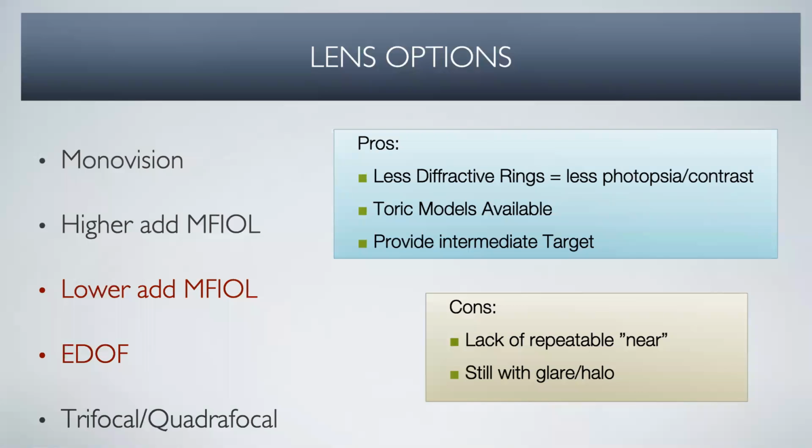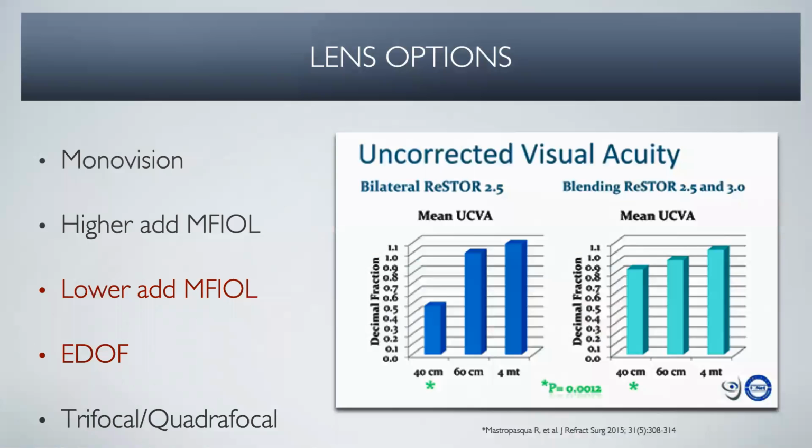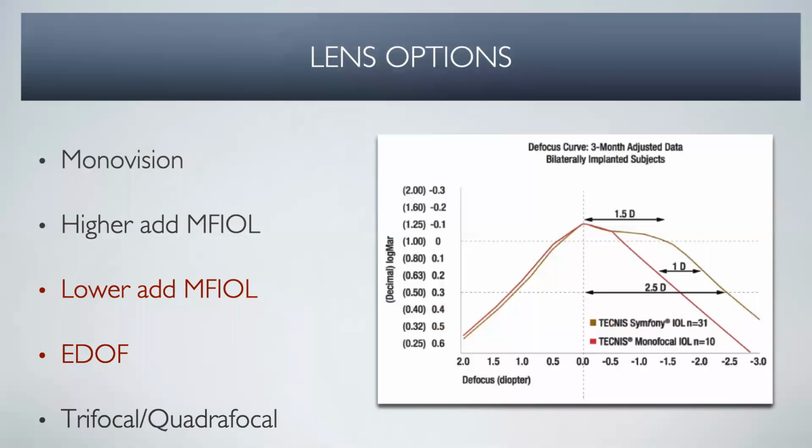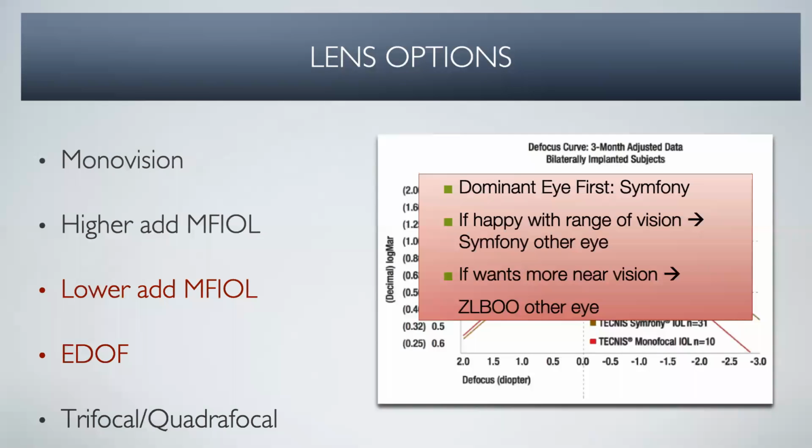There's a lack of repeatable near vision, and you still get some glare and halo with these lenses. You also have options with blending, doing a blend between two different types of low add multifocals, or for example, with the J&J platforms, you can even do something where you do the dominant eye with the Symphony, and then if they want more near vision, go with a low add multifocal in the other eye.